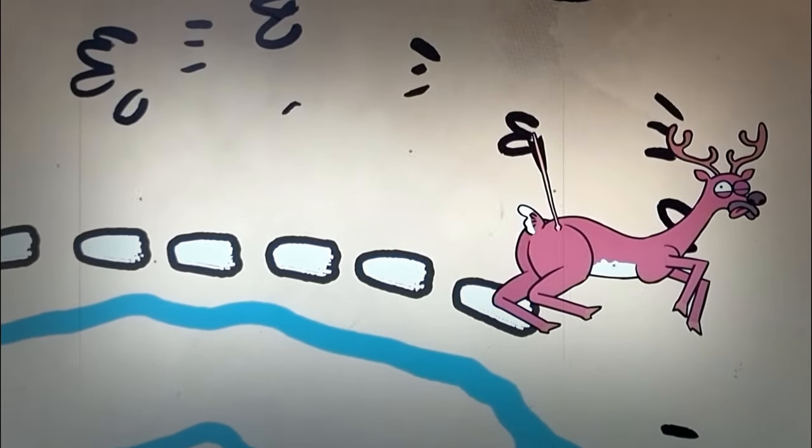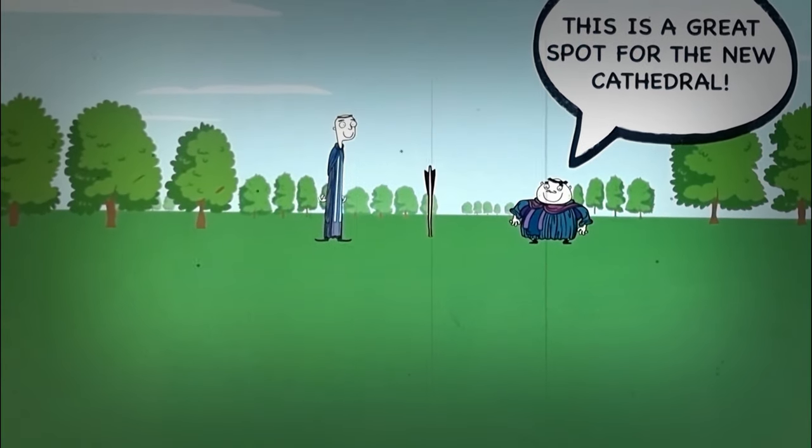Legend has it that an archer fired an arrow that hit a deer, and where the deer died is where the cathedral was built. The perfect spot, or was it?